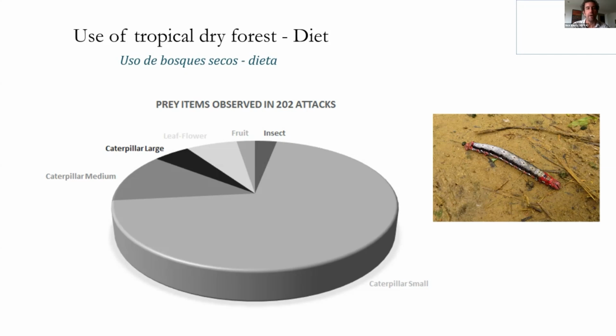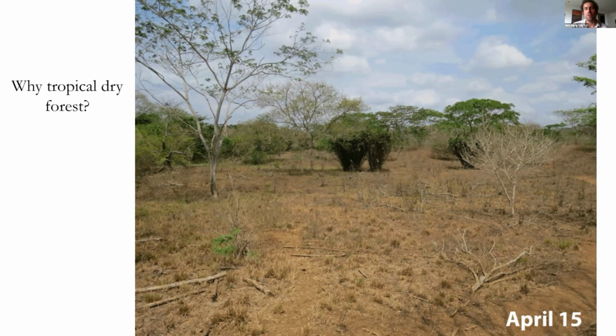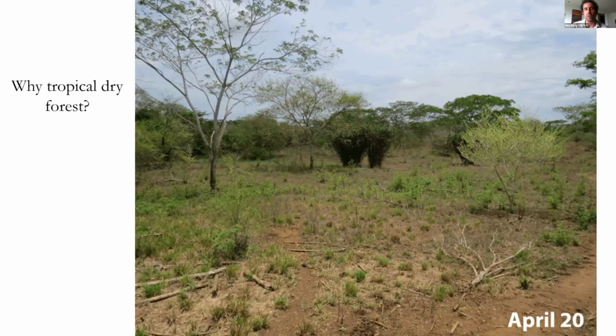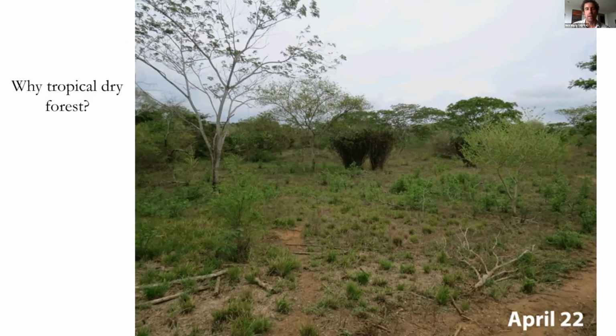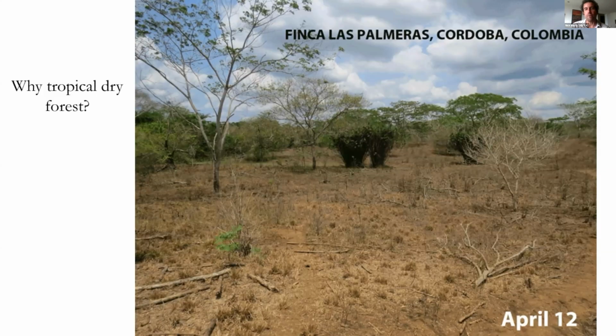So through foraging observations, we were able to understand that the majority of prey items were caterpillars, and perhaps no great surprise, with just some birds apparently eating other smaller insects, fruit, or occasionally eating leaves or flowers or something similar. So at this stage, some of you may be asking, why tropical dry forest? Given the huge areas of moist forest with apparently high resource levels available throughout northern Colombia, also in lower Central America, why are these birds keying in on this tropical dry forest habitat?